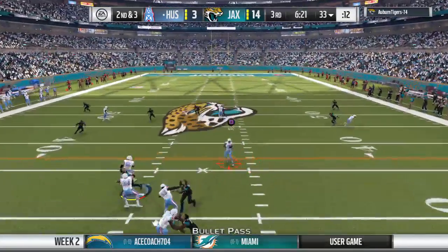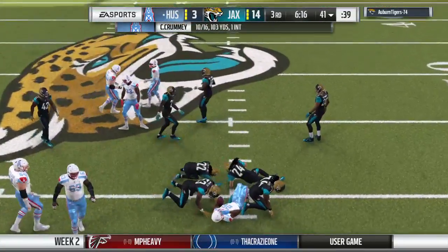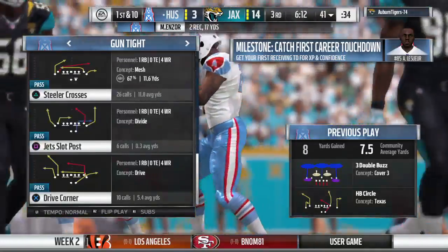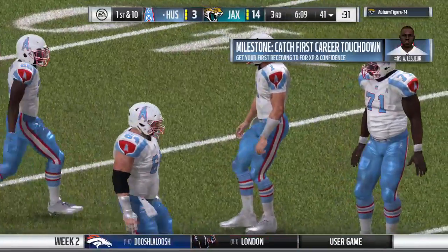The gun. They'll look to throw. Now he'll dump it underneath to his running back. Complete. 8 yards on the pickup there, and it moves the sticks. Everyone's got to be able to catch the football. Doesn't matter what position you play, but if you're on offense, be aware a ball may come your way.